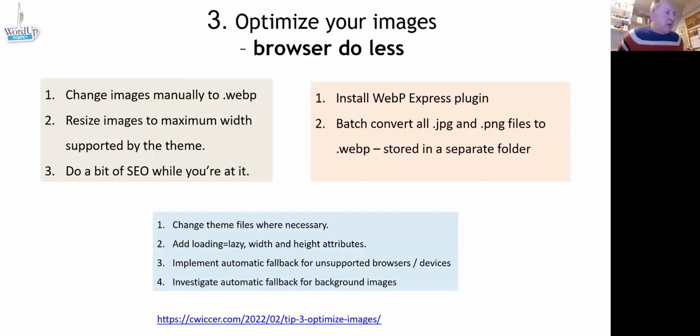If you have thousands of images on your website, you may not want to do that, and therefore you can use a plugin such as WebP Express, which will automatically serve .webp files to your users when they request the original JPEG file. You don't have to do anything. And in the blue section, there's some other things you might want to do to improve your images, such as adding loading equals lazy to your images that appear after the first one, and width and height attributes.